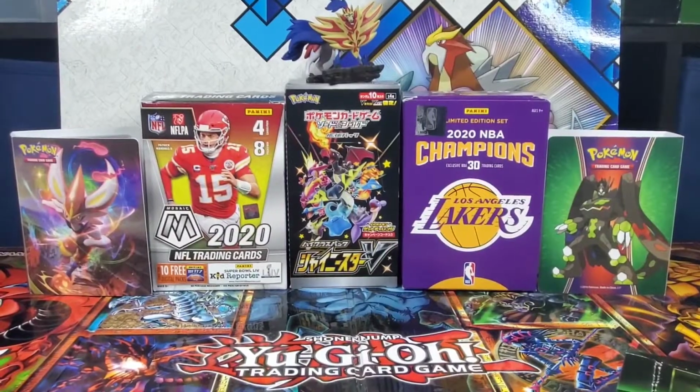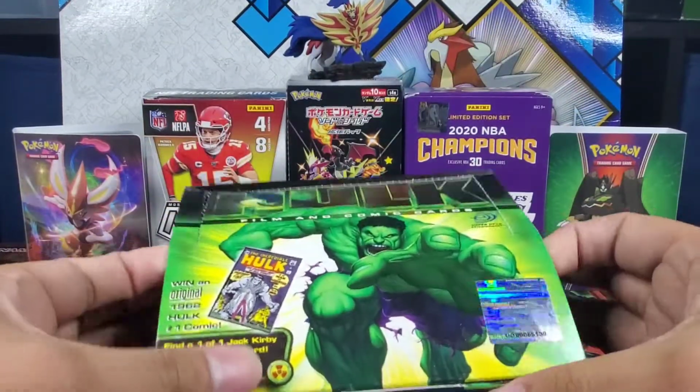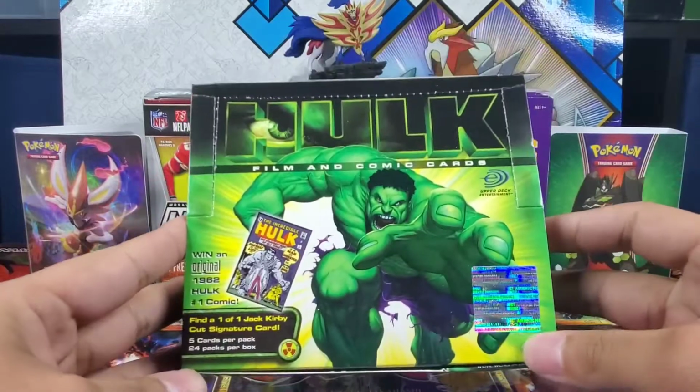And today, guys, we are doing a little comic card opening. We are opening this bad boy right here. Hulk packs. Not eBay Hulk packs, but Hulk packs. So let's get into this bad boy right now. All right, guys. So if you hear any background noise, it is the rain. It's raining right now. But here it is, guys. Hulk film and comic cards.